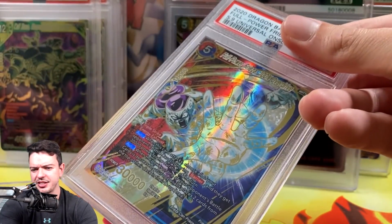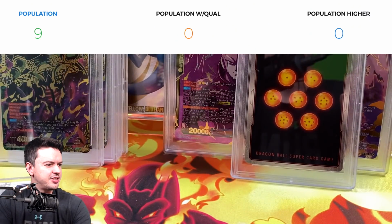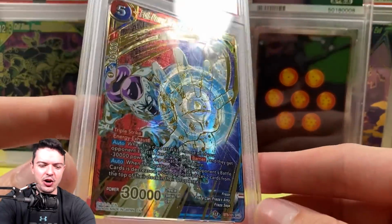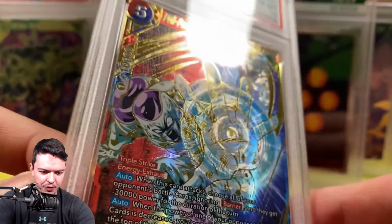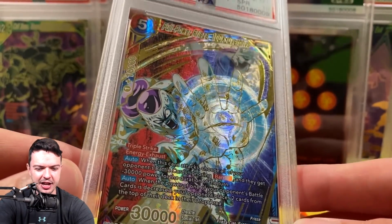Why did I send this? This is gonna be a 10. Yeah, why did I send this? Oh, because a year ago I was sending everything, and I really like the full power Frieza design, but I would probably not send this in today. Look at the design of the hand blast. I like that a lot.